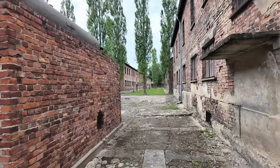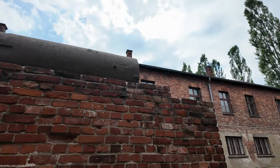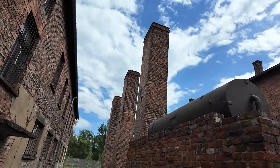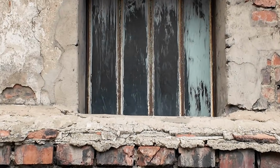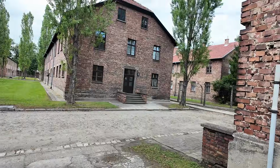So this is inside Auschwitz. And this is probably some water tank, right? For heating water. What is this big thing? It looks like something for the water. And those are the chimneys again. So yes, we are still here in Auschwitz. It's very sad to see all of this, but I want to document as much as I can so you guys see everything. Look at this window. Was that a prison or something? I'm not sure what block number 1 was. It's across the street from block number 12.